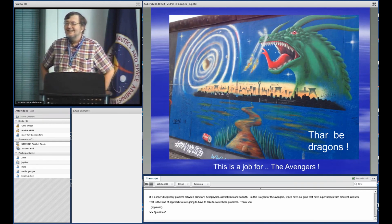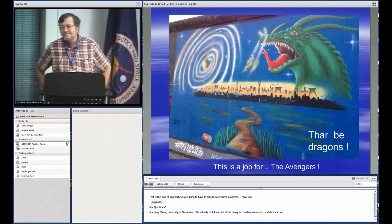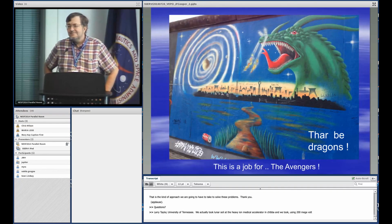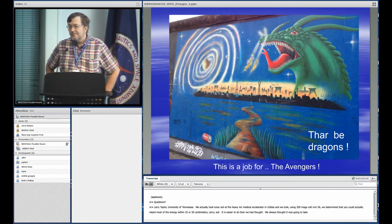Larry Taylor, University of Tennessee. We actually took lunar soil at the Heavy Ion Medical Accelerator in Chiba, and using 200 MeV iron-56, we determined that you could retard most of the energy within 25 or 50 centimeters of lunar soil. It's much easier to do than we had thought. We had always thought it was going to take a whole lot of burial, but it may not.